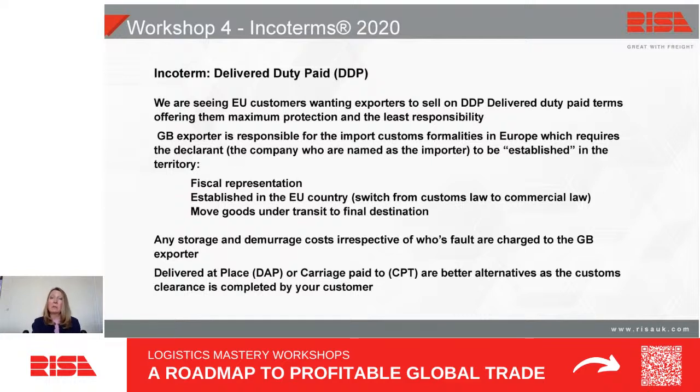It does mean that your customer in Europe or around the world, wherever they are, will need to arrange the import customs clearance, but they're established in that market, so they can be the declarant, and that's the difference here. So they are better terms to use. But we have found EU companies very much wanting DDP terms, and sadly, GB exporters getting caught up by this.